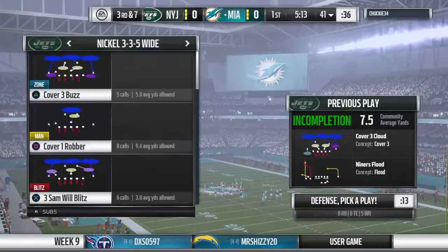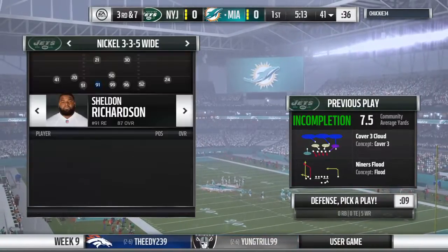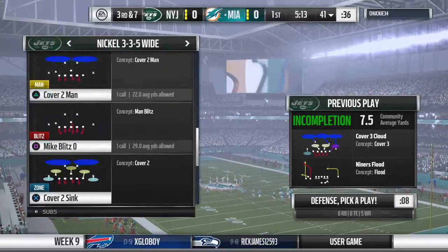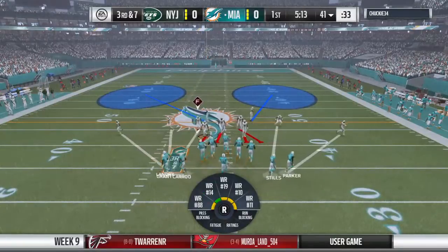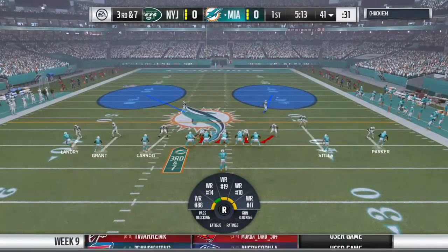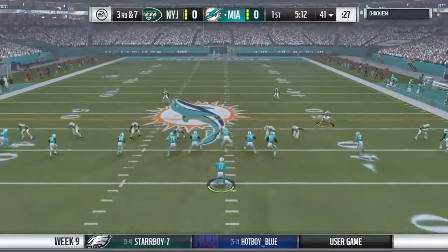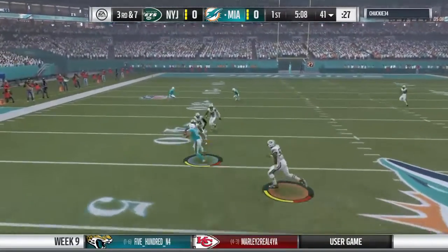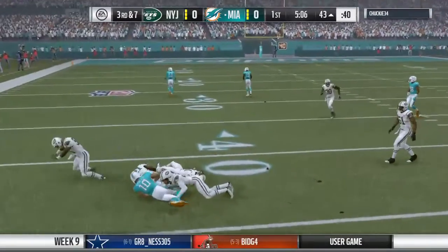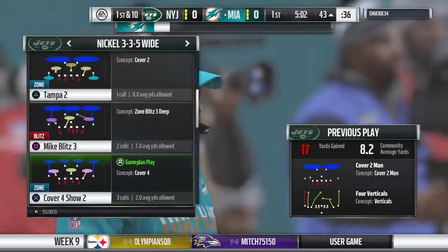Darrelle Revis is on the short list of the best corners who ever played in the NFL. Revis Island is where wide receivers go to hide. Incomplete pass on 2nd down. Let's see what the offense draws up here on 3rd. Throwing on 3rd down, Tannehill. And he finds Stills, complete. And he's taken down at the 43, but not before picking up the 1st.